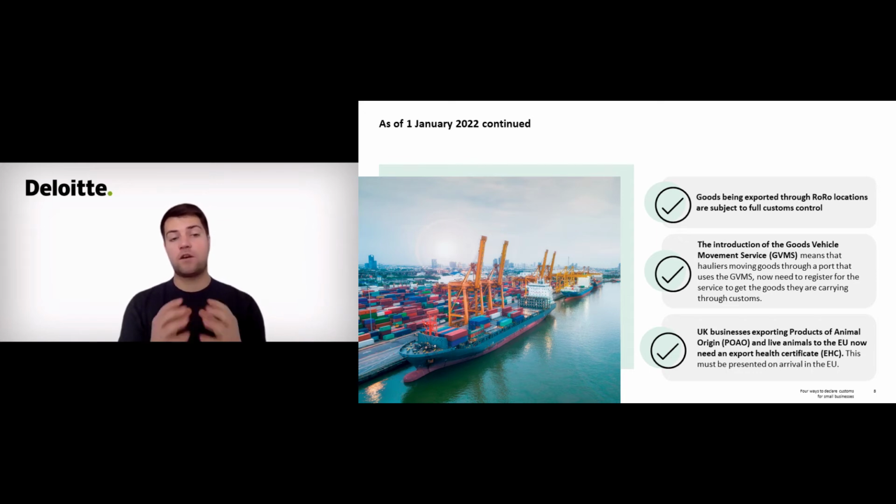There's been the introduction of the Goods Vehicle Movement System. So what GVMS is, is a requirement for a trader to obtain a GMR, a Goods Movement Reference, for each shipment and report that. And what that informs is the direction of the crossing, whether it's an import or an export, the registration number of the vehicle that's making that crossing, and also the trailer number attached to the vehicle and therefore the customs declaration.